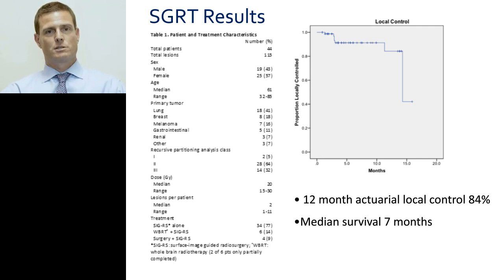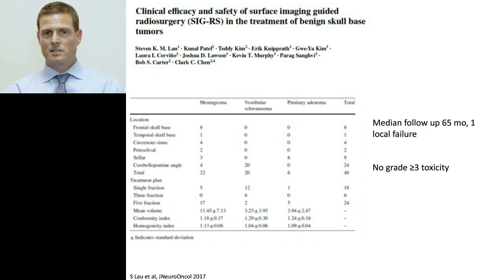We use the same system for the treatment of benign skull-based tumors. This is a much smaller series, patients with meningioma, vestibular schwannoma, pituitary adenoma, followed for about 65 months with only 1 local failure, which would be in line with expectation, and no grade 3 or greater toxicity. So we also use the same system for trigeminal neuralgia, though I don't have that series, and those numbers remain quite small. But this is our radiosurgical system.